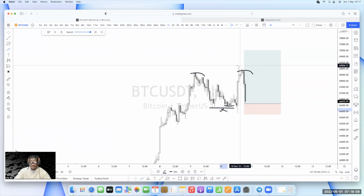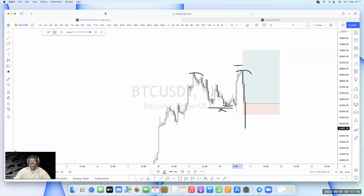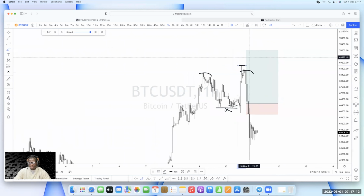69K, but I didn't know that Bitcoin had already gotten to 69K, and I think the rejection was about to start. So it caught me. Yeah, and then boom, straight for SL. So immediately they got to 69K, smart money just decided to start taking it down. And I think this was the highest Bitcoin got to before it started dropping.